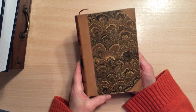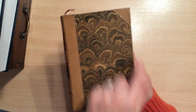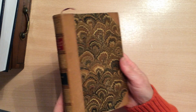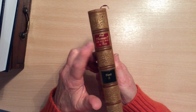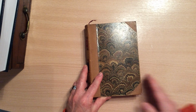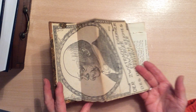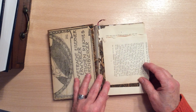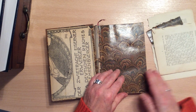And then I got this, and this again is leather, with this lovely marbling. It's got a gorgeous spine again, and it's Bismarck. This book's all about Bismarck, and it's seen better days. Somebody's obviously been a fan of Bismarck. As you can see, it's coming apart here at the spine and some of the pages are loose.